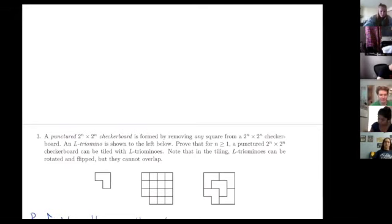So here, we are going to consider what's called a punctured 2^n by 2^n checkerboard. That means the width and the height of this checkerboard are 2 to the n. In this case, this is a 2 by 2 checkerboard, so this would be the case for n equals 1. And we puncture it just by removing one of those squares. What we want to prove here is that every one of these punctured 2^n by 2^n checkerboards can be tiled with L triominoes.